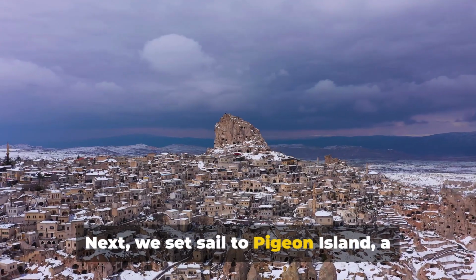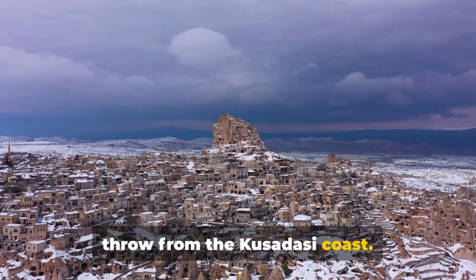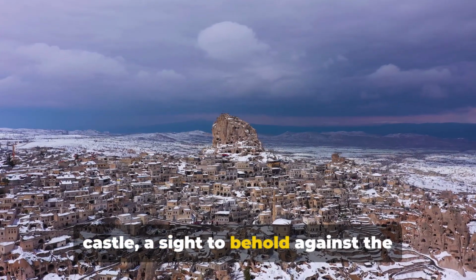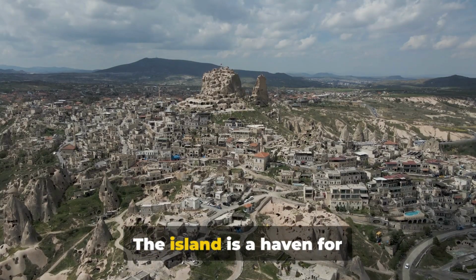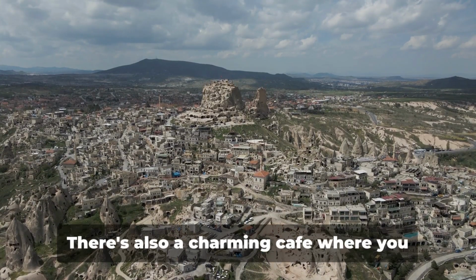Next, we set sail to Pigeon Island, a small but stunning island that's a stone's throw from the Kusadasi coast. It's home to the beautiful Byzantine castle, a sight to behold against the backdrop of the sparkling Aegean Sea. The island is a haven for birdwatchers. The eponymous pigeons are just the start.